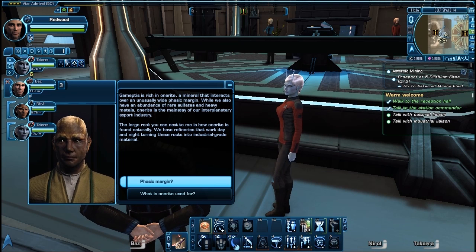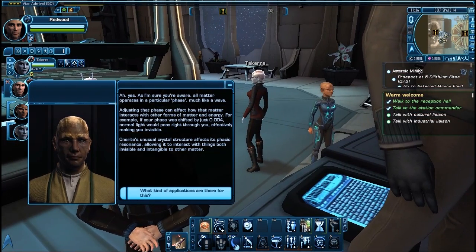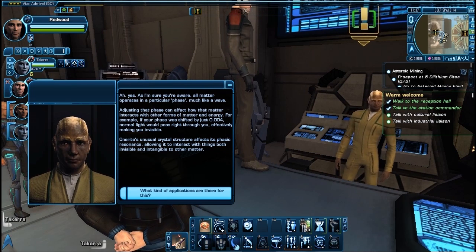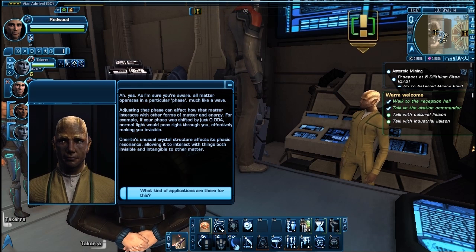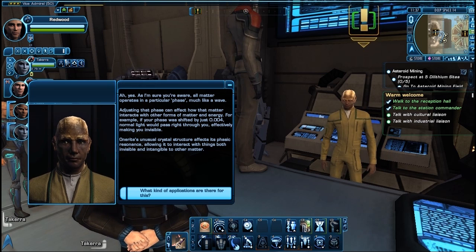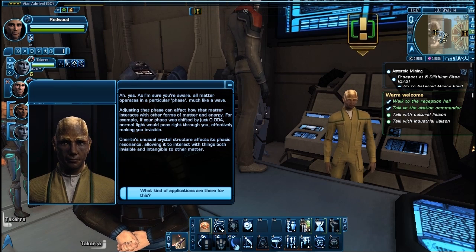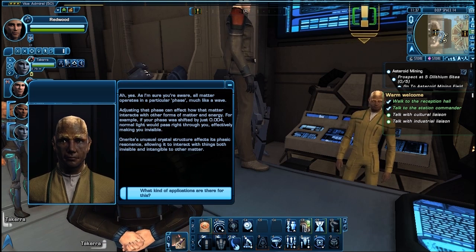Phasic margin? Yes. As I'm sure you're aware, all matter operates in a particular phase, much like a wave. Adjusting that phase can affect how that matter interacts with other forms of matter and energy. For example, if your phase was shifted by just 0.004, normal light will pass right through you, effectively making you invisible. Onerite's unusual crystal structure affects its phasic resonance, allowing it to interact with things both invisible and intangible to other matter.